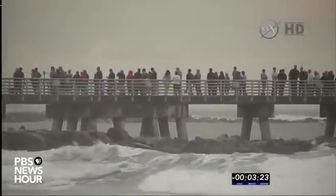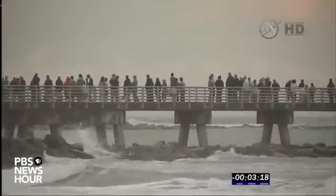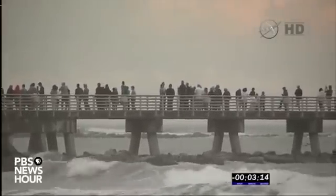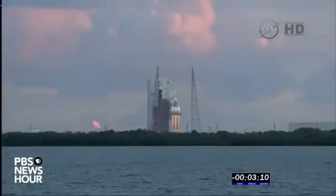A live shot from Jetty Park. Visitors and locals, campers, fishermen, space aficionados, all gathered to watch today's launch. T-minus 3 minutes, 14 seconds. CBC pre-press started.